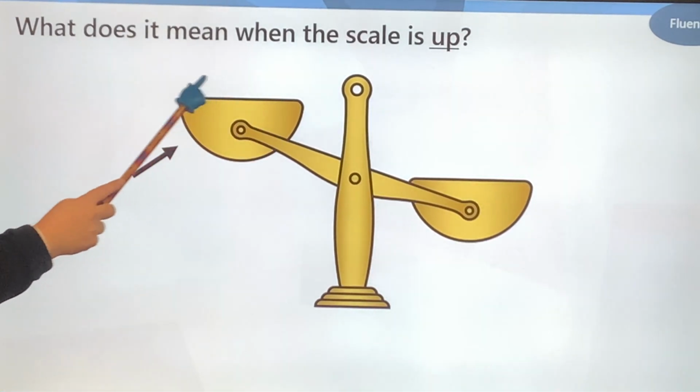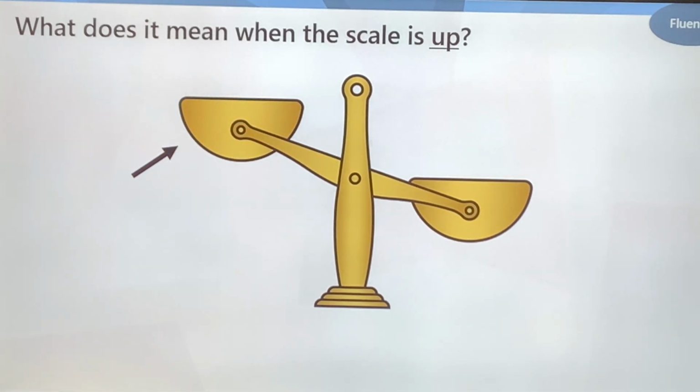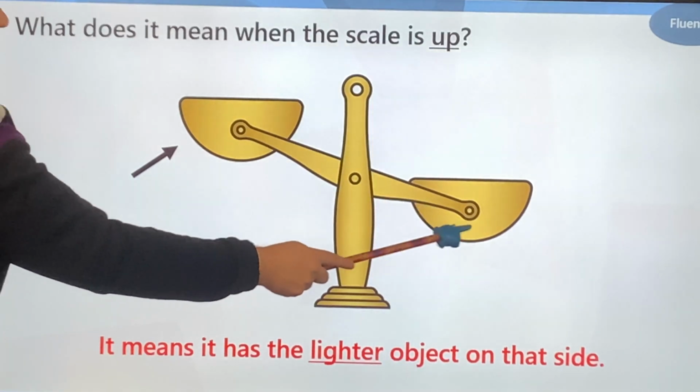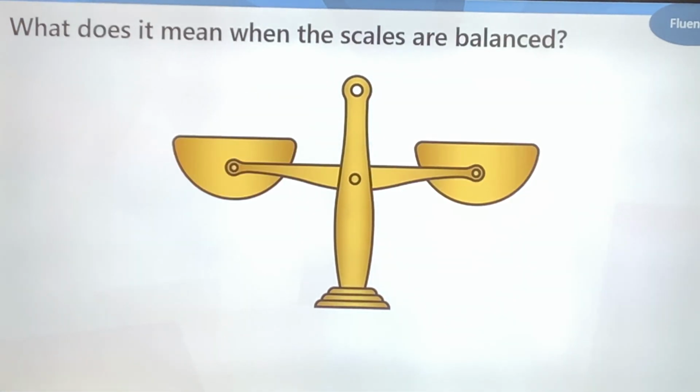What does it mean if this side goes up? What does that mean then? Pause the video and tell your adult. Okay, of course it means that this side has the lighter object on it. There must be something heavier on this side pulling it down. Wow, let's have a look at the next one then.